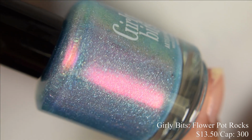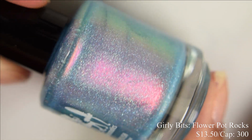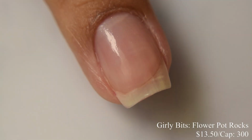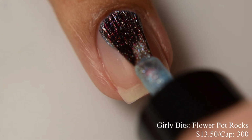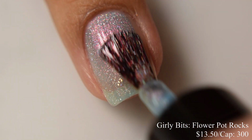And next is Girly Bits Flower Pot Rocks. This is a pale blue with strong pink to gold shifting shimmer and scattered holographic flakes. This is part of the Canadian Road Trip series. Price is $13.50 and there's a cap of 300 bottles.